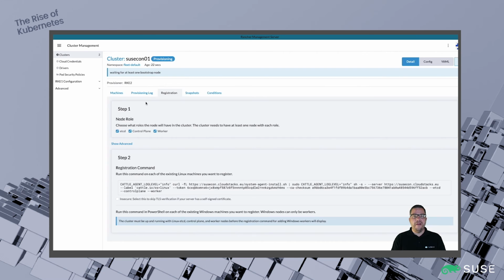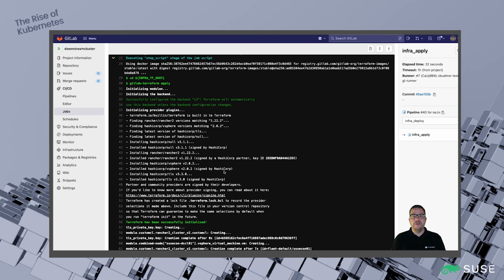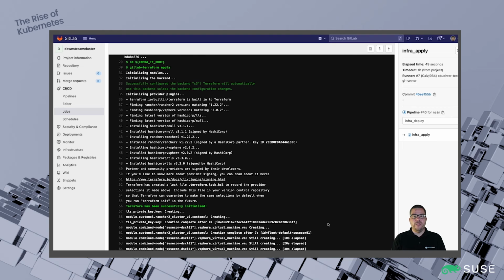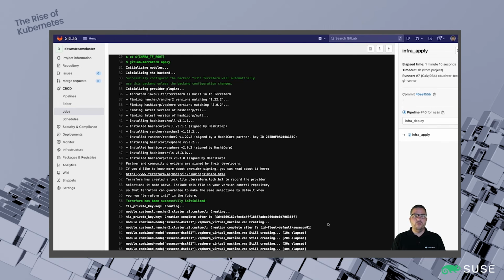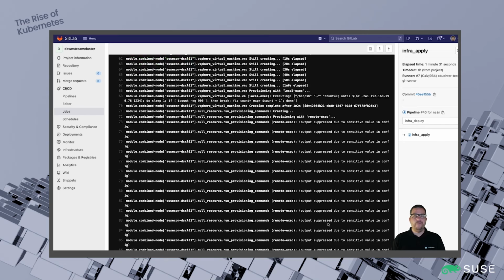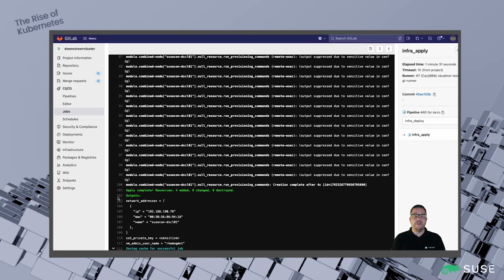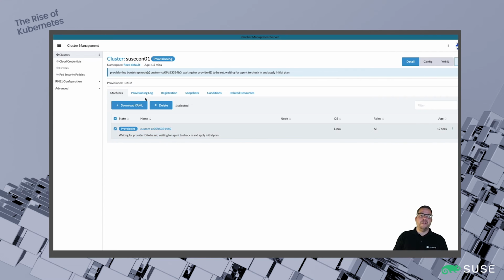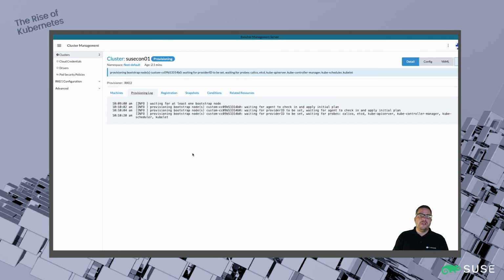So the cluster is already there. It does not yet have any machine or so, because Terraform is still creating this. We have to wait a little bit for the VM to boot. Now, as you've seen, it was issuing the node command and giving us all the information we need, so the hostname and IP address of the VM. And in Rancher, we can already see that it has registered itself. The Rancher system agent is now configuring everything.